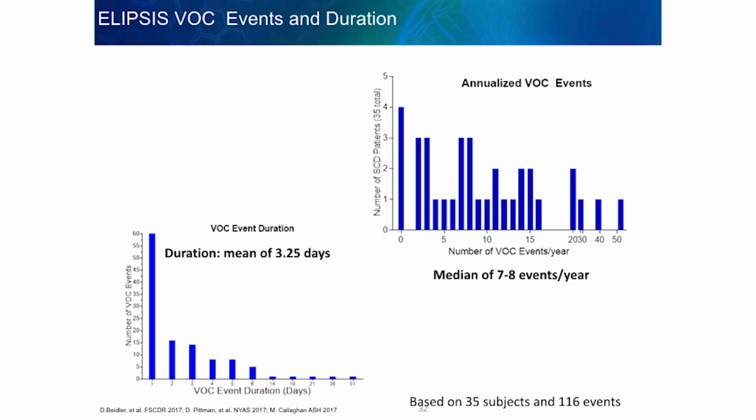This is just an example of what the VOC events and durations were from this study. The duration was an average of 3.25 days across the patients, and the annualized VOC events was between 7 to 8 events per year. You can see that there's one patient that actually had a fair number of events on this study.